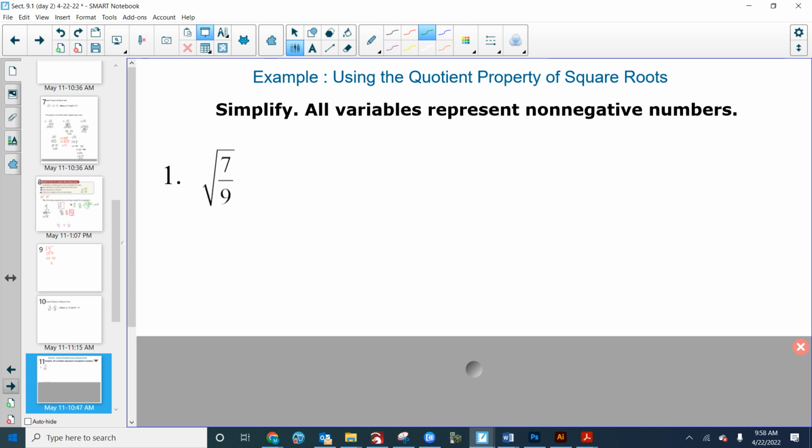All right, let's rewrite radical 7 over 9. First of all, do you agree there's a problem? There's a fraction inside the square root. How can we rewrite radical 7 over 9? Radical blank over radical blank. Radical 7 over radical 9. Now, you may think I'm about to break a rule that I just made, but I'm not.